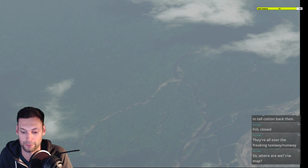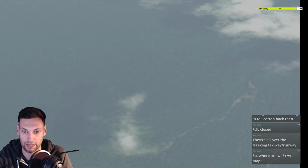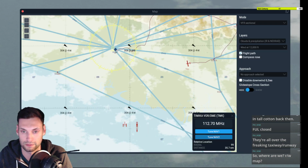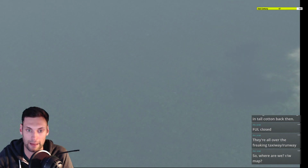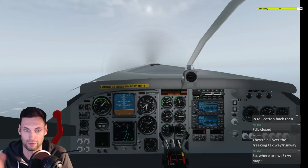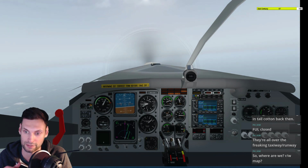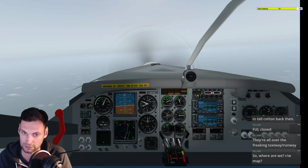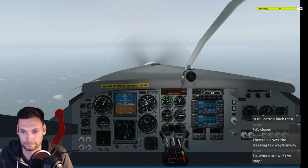Real world map, we're on the south side, the south coast of Papua. So like Papua New Guinea, and then on the west side of that island is Papua. We're on the southern portion of that island. So way the hell out there.